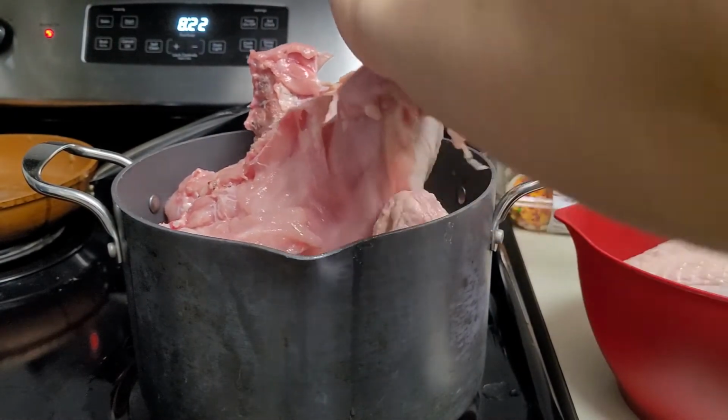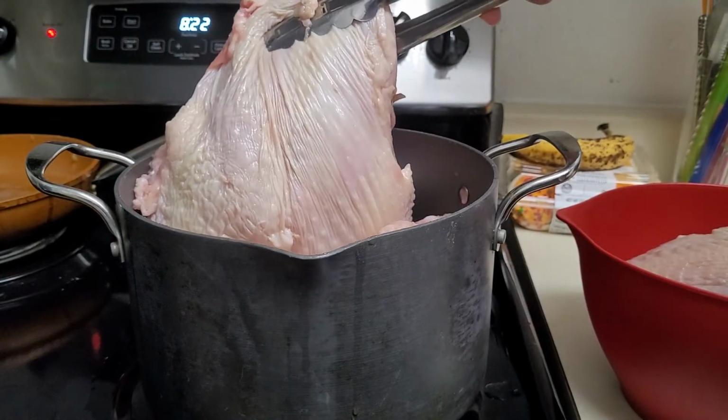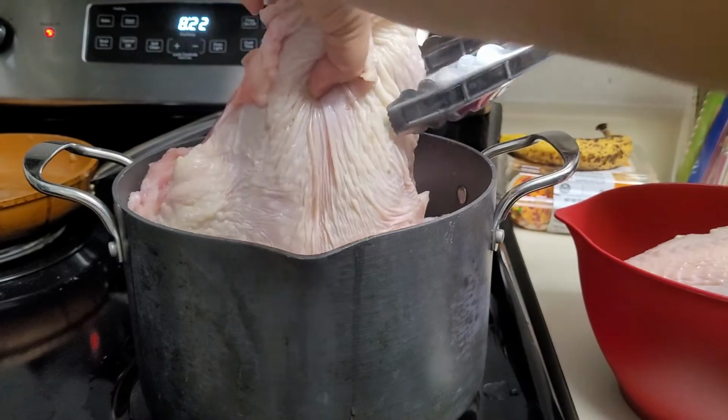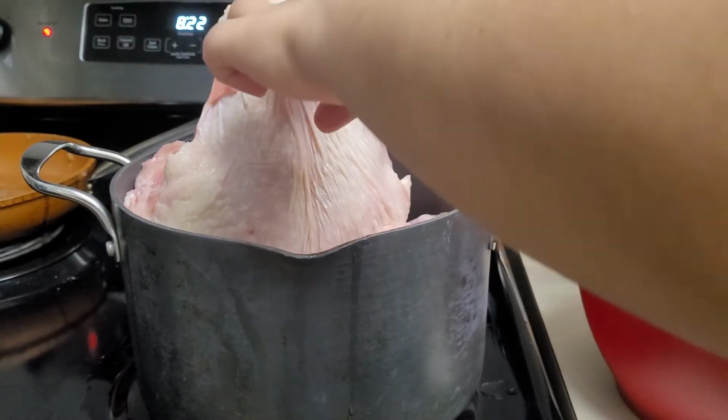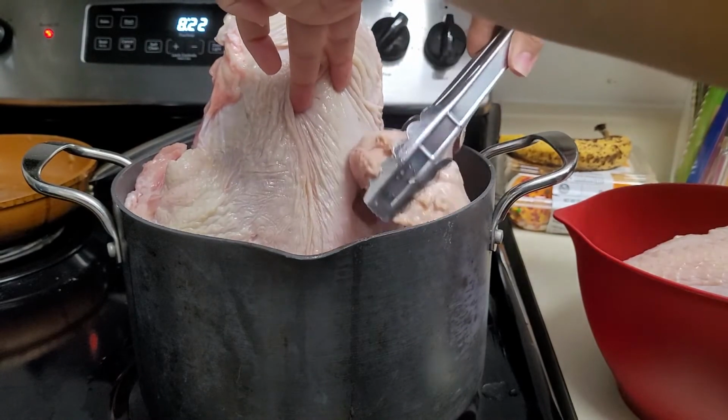And then here, this big chunky piece right here. And I did wash my hands and I've washed all of my stuff. Big chunky piece right here is the whole breast piece. I can't even pick it up. It's slippery and at a weird angle. But I'm trying to get in here.